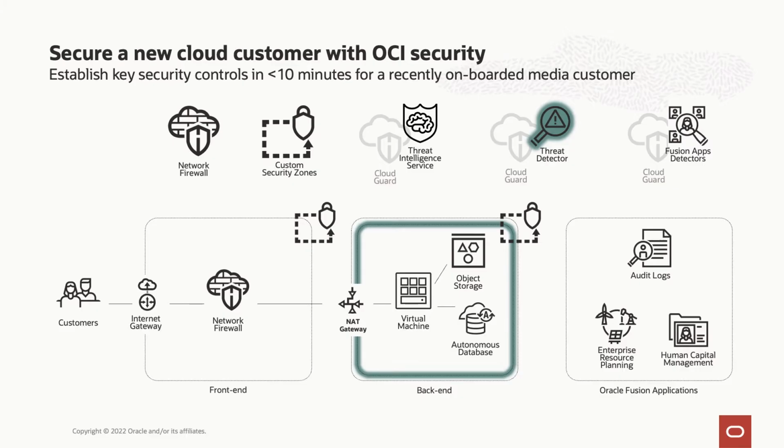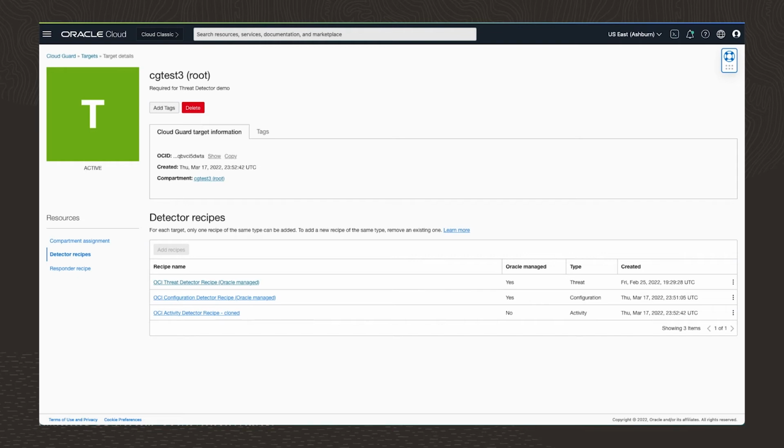The next thing I want to show is CloudGuard's new Threat Detector. This service is continuously monitoring events, and it uses machine learning to help identify malicious activity. Threat Detector maintains resource profiles that include attack sightings and associated risk scores. Like any good cooking show, I've already enabled Threat Detector to baseline our environment.